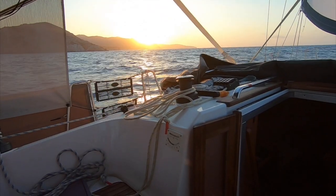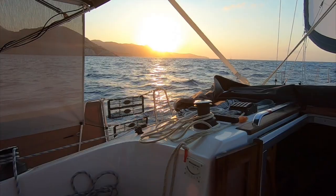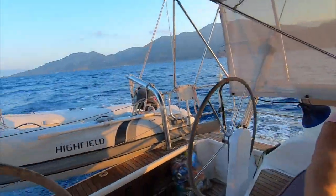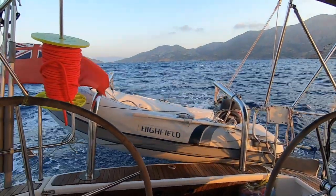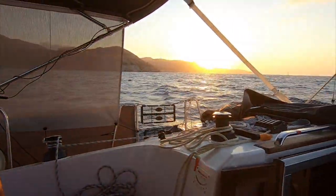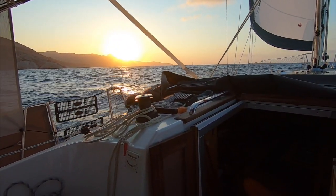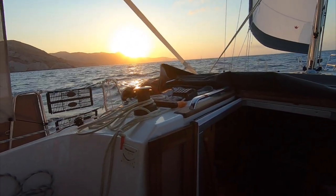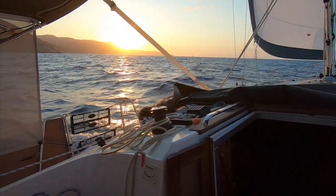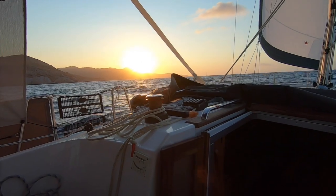We've got about 2 metre swell. Probably see it maybe behind us. It's not too bad. This boat does cope with swell quite well due to its hull shape, but away we go. We should be there in about 2.5-3 hours.